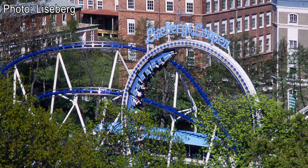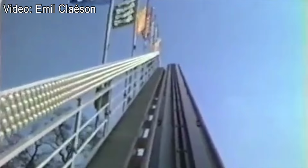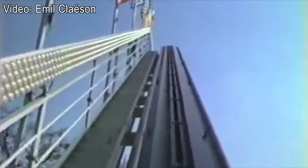Lisebergsloopen was the first attraction in Sweden that was put on a stamp. Liseberg was the first amusement park in Scandinavia to have a roller coaster with a loop.